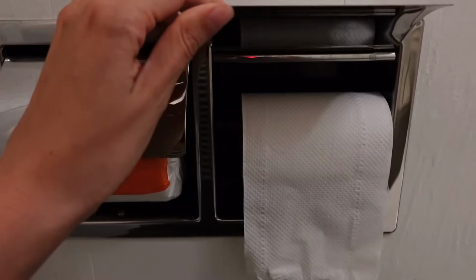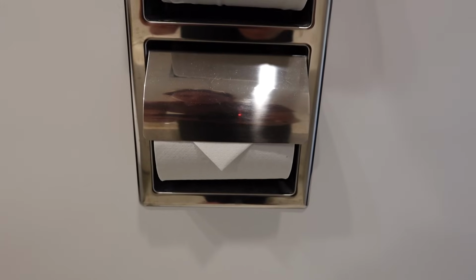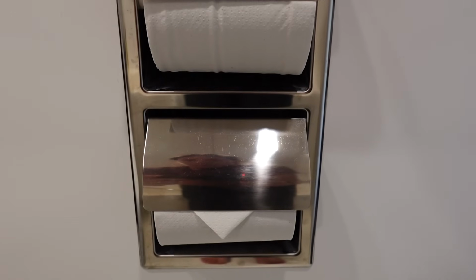You get two toilet rolls, so you always know when the first one's running low, and you know if there's a second roll available or if you're going to be in trouble. However, because you do have the bidet, you're never really in trouble, because even if the toilet paper runs out, you've still got water to clean yourself.